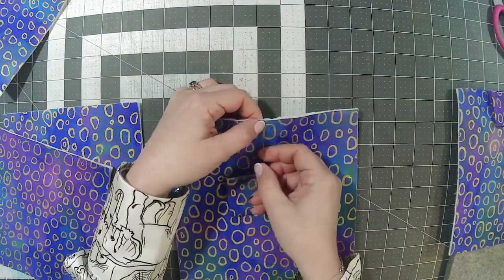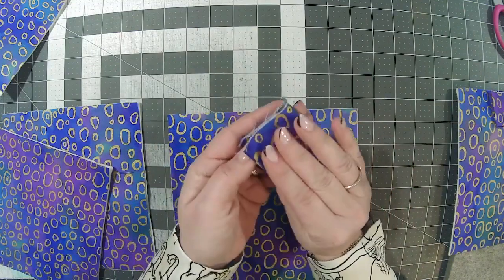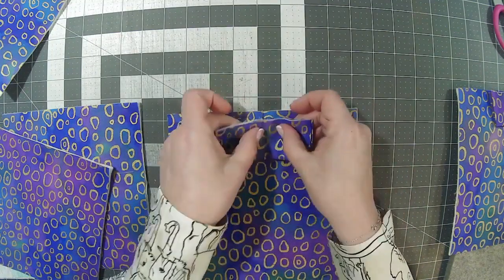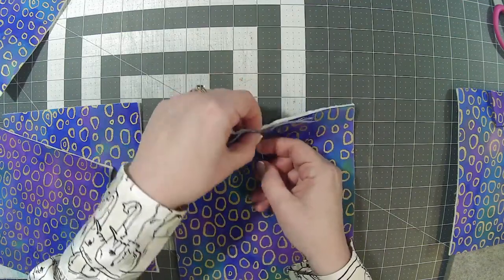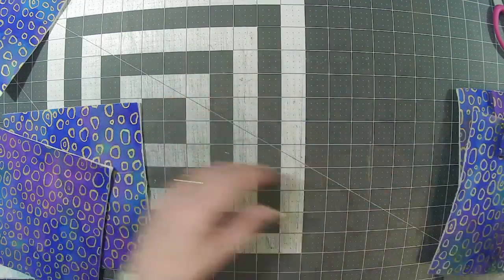Hang on, put a pin there, just keep that on the center and make sure that's on the center there. It doesn't matter if they're a little bit off center, to be honest. It's fine.